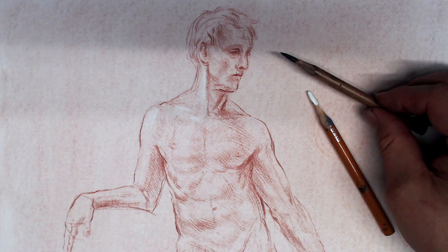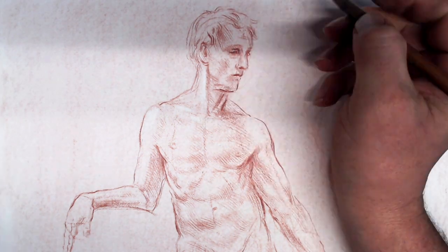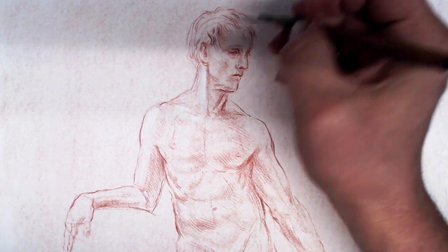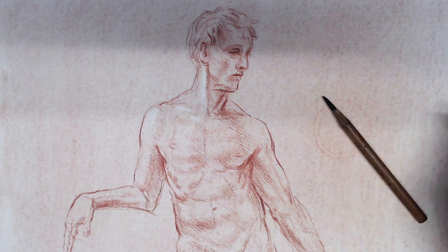Also, keep in mind that a little bit of black in your red chalk drawing, like I'm doing now, is a perfectly acceptable practice. In this case, I'm using a Pitt oil-based pencil, which is very similar in hardness and oiliness to the Kohinoor red chalk pencil I was using before.